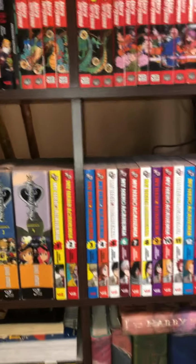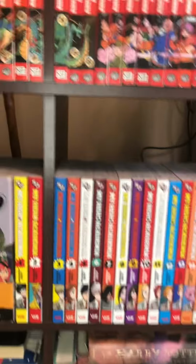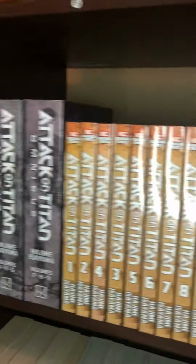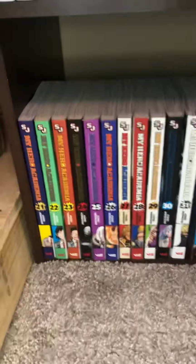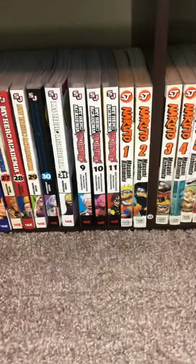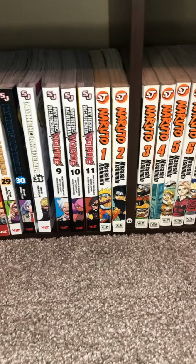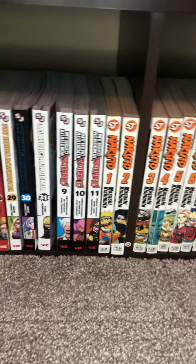Moving on from there, all of My Hero Academia, completely caught up on that. Volumes 1 through 31, I think? Yes, 31. The newest one that just came out a couple days ago. And then I also have 9, 10, and 11 of Vigilantes. Picked them up because they were there. Have not dipped into it at all.